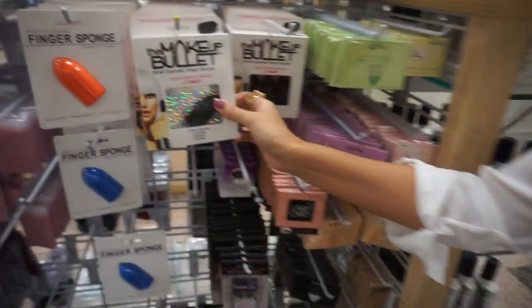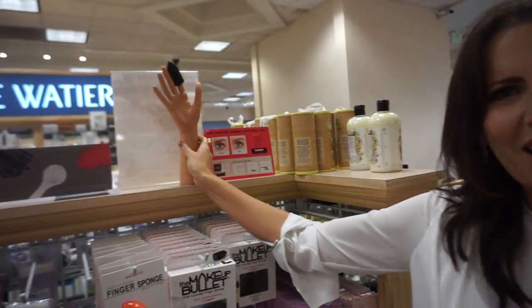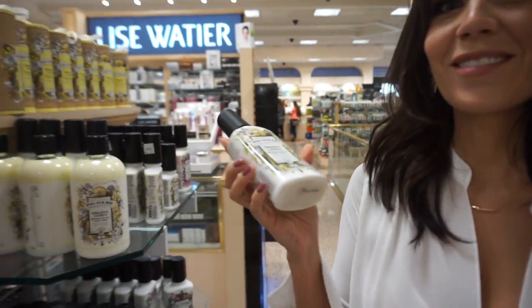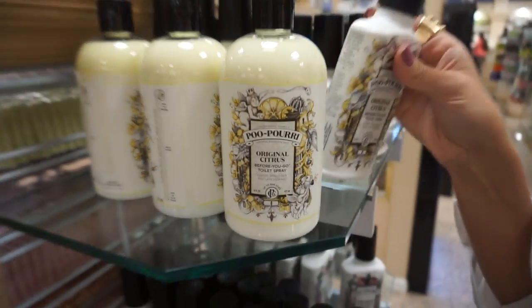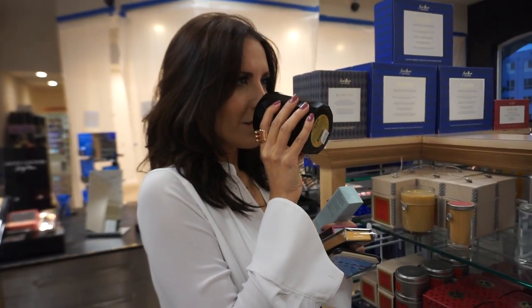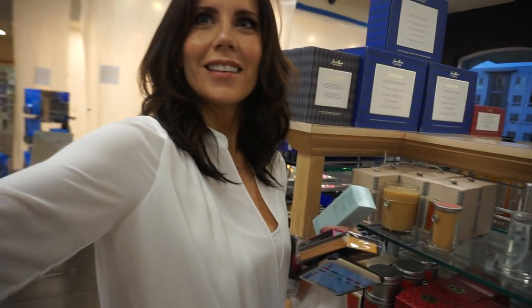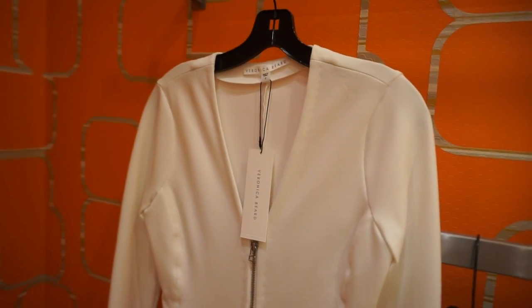This is where I got the finger sponge. What the hell? Poopery anyone? Oh my gosh, that's a big bottle. That's a lifetime supply. I don't know that I would want this big of a bottle in my bathroom. What does that say? Let them smell. It smells like Christmas. It does. It's nice.